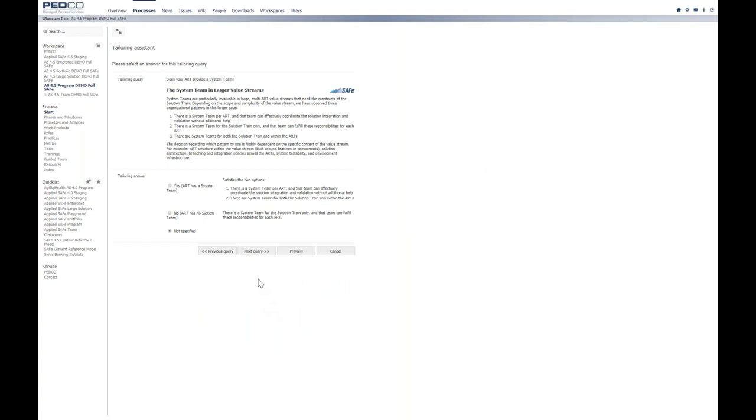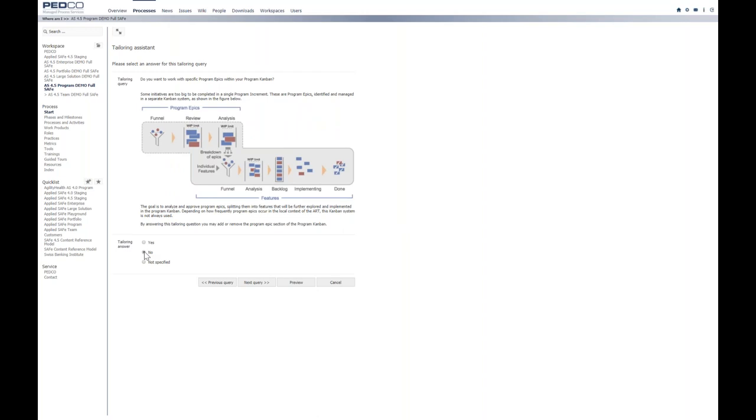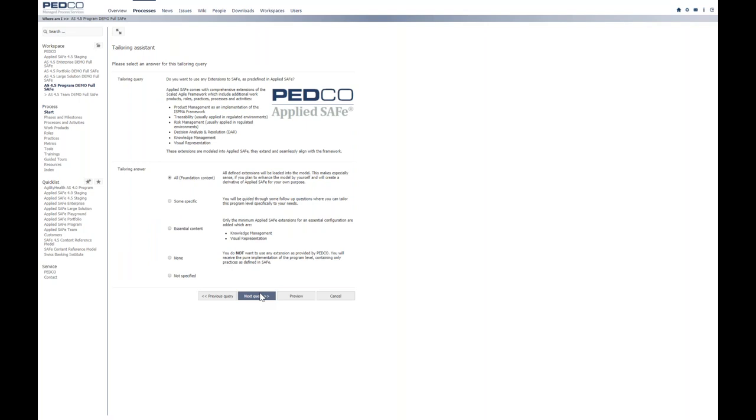Now we have some questions which are all over to be found in the Scaled Agile Framework. If it's coming from SAFe, you see the SAFe logo here as well. It's our concept that you understand directly from the question what you want to do. Depending on the answer, you will have more following questions. For the time being, we just say no on every question. So we have no system architect, and we don't want to work with the program epics, as we just said before. And we don't bother about the Applied SAFe questions for itself.